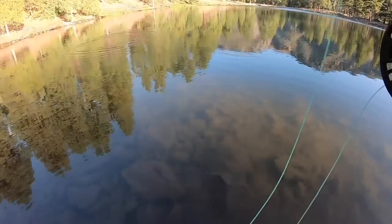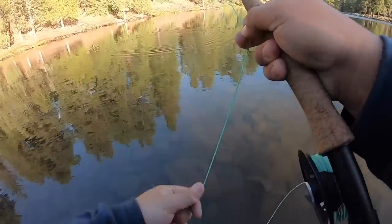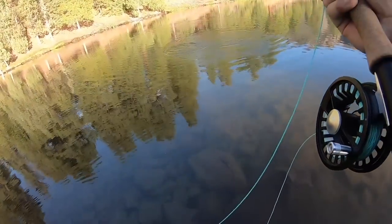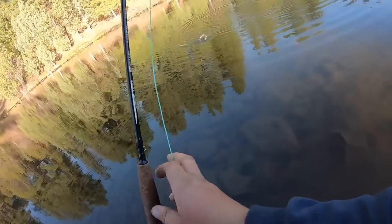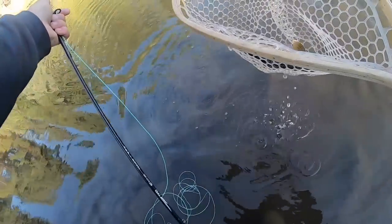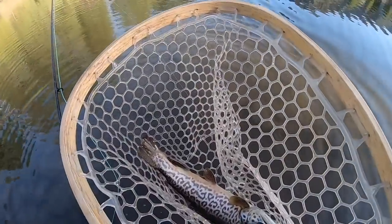Hooked up finally. It's taken an hour and a bunch of missed fish, but we're hooked up. There we go. On the woolly bugger finally. Nice little tiger. It's actually not a bad one. Oh, there we go. Look at that. That's the nicest tiger we've caught.